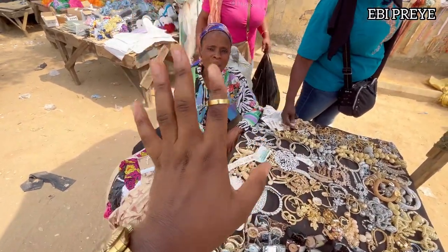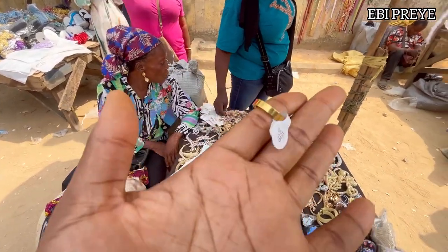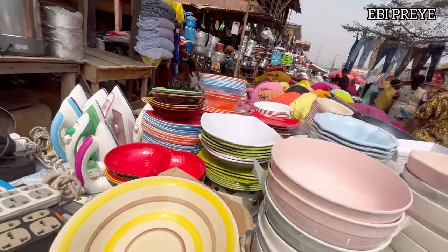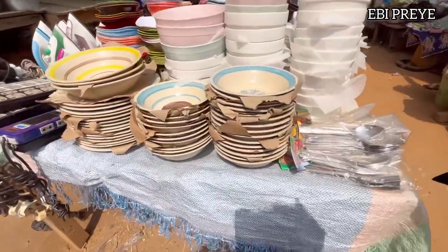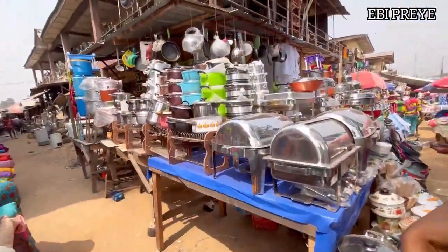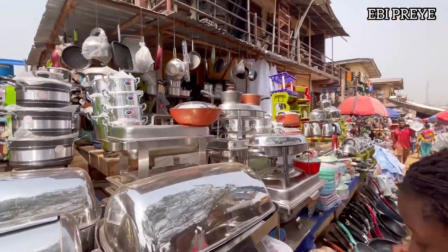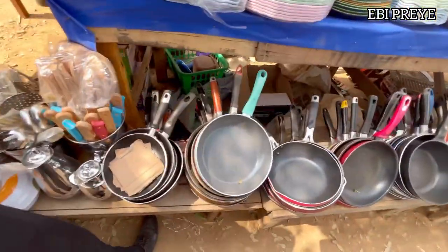And how much will you sell this one for me? 500. I'll pick this one. Guys, I won't lie, I saw this particular plate, I was so into it, and I rushed to ask madam how much. But the price just choked and I left. 1.5 for what, please? We are here to thrift, we are here for cheap, and not just cheap, we are here for affordable things. We are here to explore, to see what is so affordable in this market. Don't come and choke my neck, man.